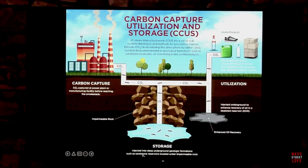deep underground geologic formations, such as sandstone, under this impermeable rock. And then it's sequestered there. It can be held there. But in addition, that captured CO2 can be used by other factories to build useful things, such as cement, plastics, even vodka.